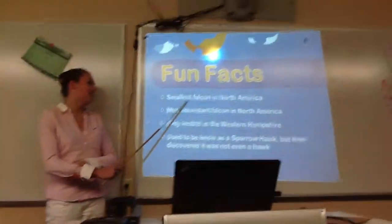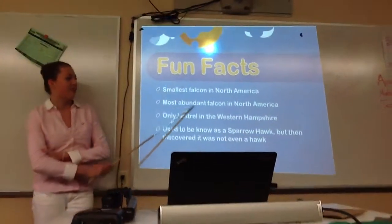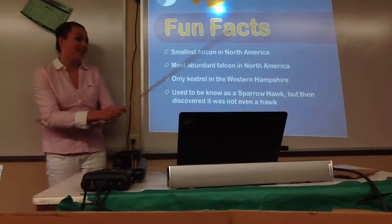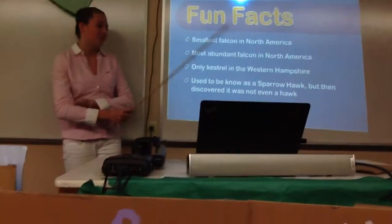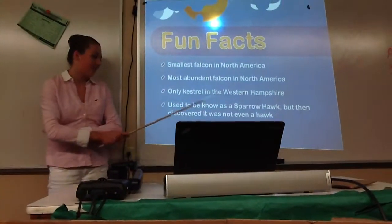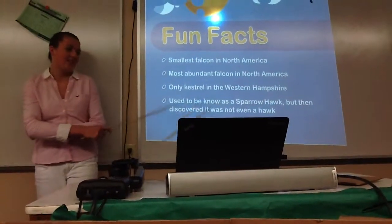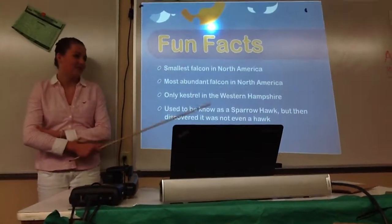Fun fact: it is the smallest falcon in North America. It's the most abundant falcon in North America. The only kestrel of 12 species in the world. It's the only kestrel in the Western Hemisphere, and it used to be known as a sparrowhawk, but then it was discovered that it wasn't even a hawk. So they changed its name.